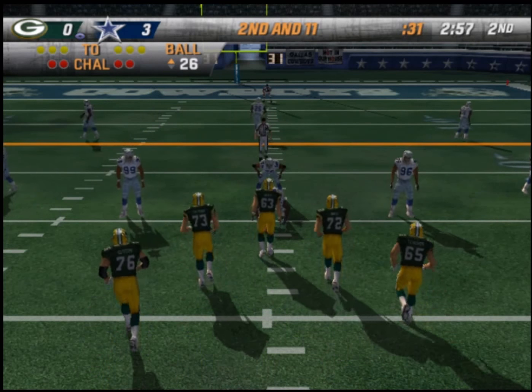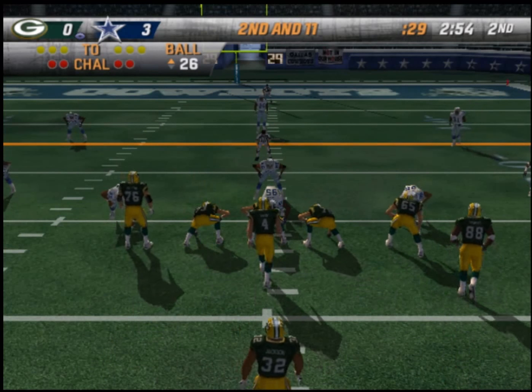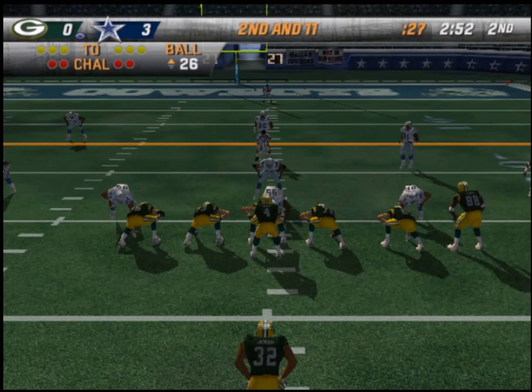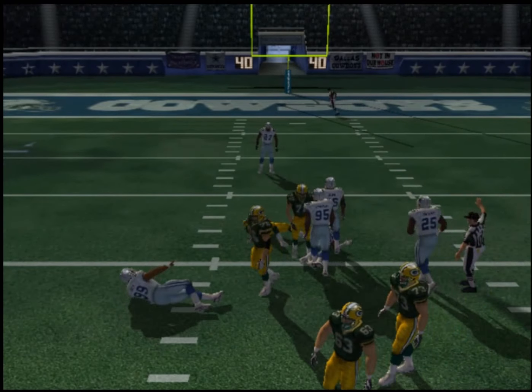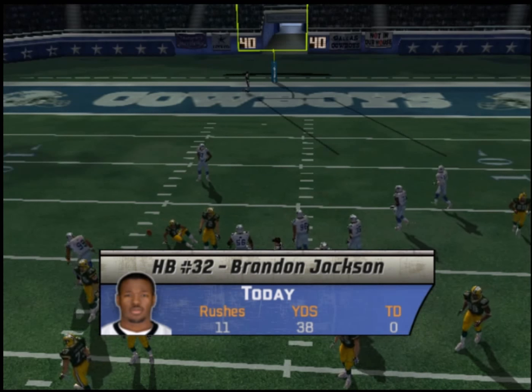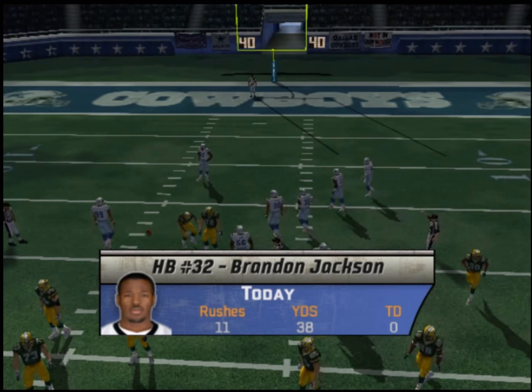Ball on the 26-yard line. Only one man back. Receives the handoff. Lamb is there on the stop at the 19. Jackson runs it through the middle, a gain of about 6.